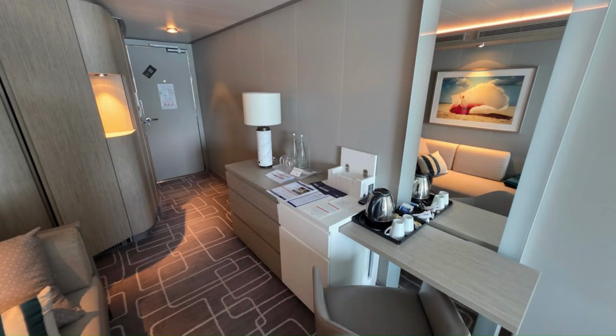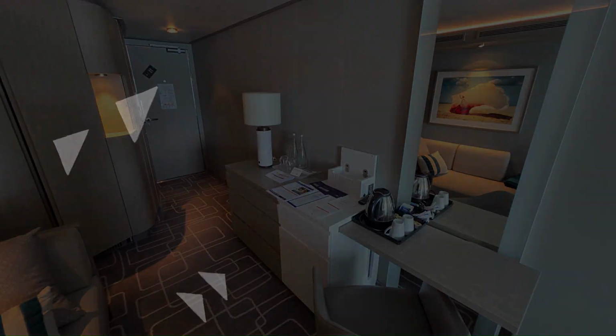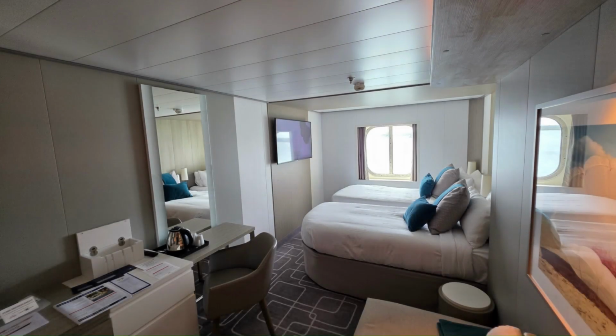The one last section of this unit that we want to show you is this set of 3 drawers, which, along with the shelves here and hanging space here that we showed you earlier, gives you a good amount of storage overall. And when you've emptied your cases into those drawers, shelves, and on hangers, you can slide your empty luggage here under the bed.